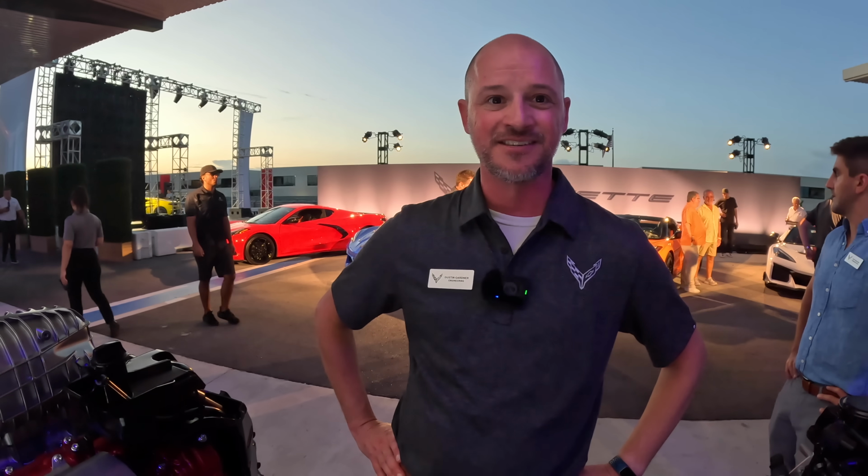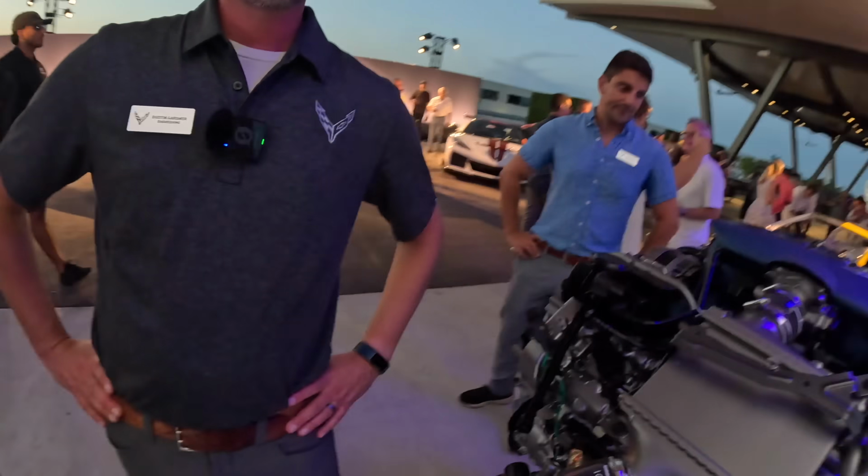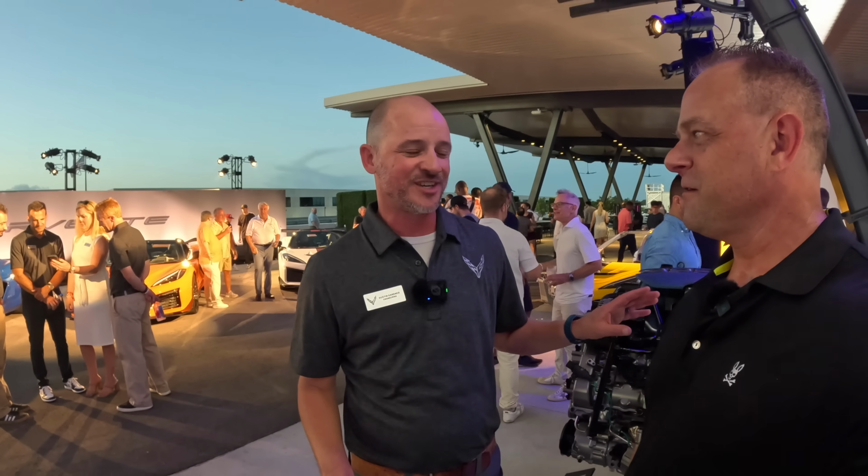As I said, not an afterthought. This has been the plan since inception. And what about the transmission in the car? Is that pretty much the same? Transmission is not the same.